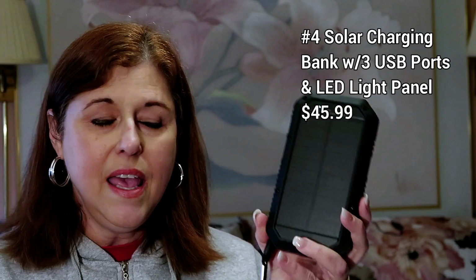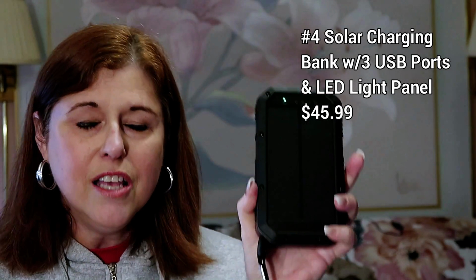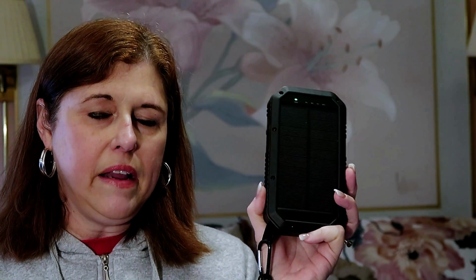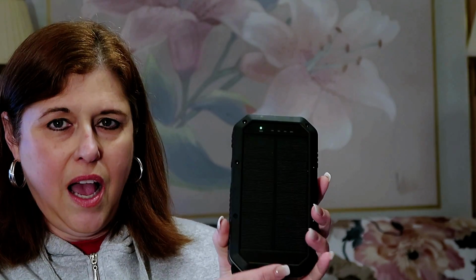This next item is also a little bit on the pricey side. I believe it's $45, but it is a solar power bank, and it's a little heavy, so you need to weigh, no pun intended, the pros and cons of carrying this, whether it's worth it to you to carry the weight.